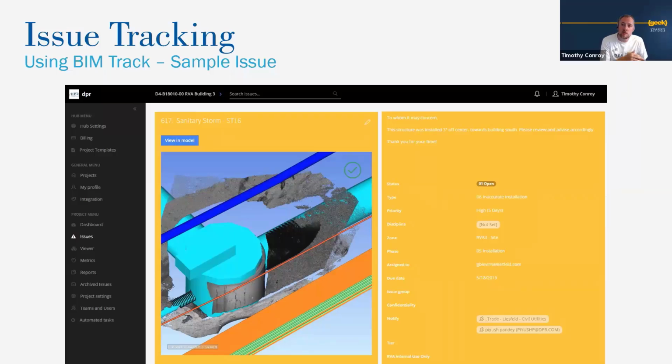On this job, we use BIM Track because of its integration into Navisworks, so we can screenshot it. We can have a conversation about it. We can assign it to the party that needs to address it. If it is a field issue that needs to be corrected in the field, then they will add it to BIM 360 Field because that's their platform of choice. And so the real goal here is to get the information in the platform that the audience is using.